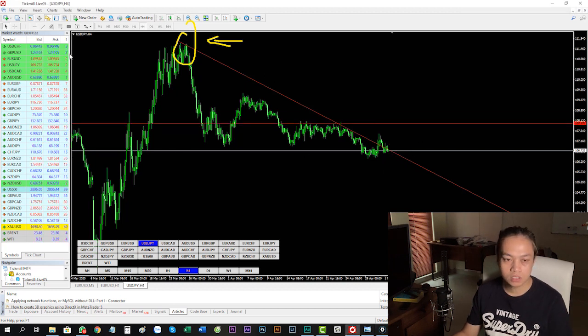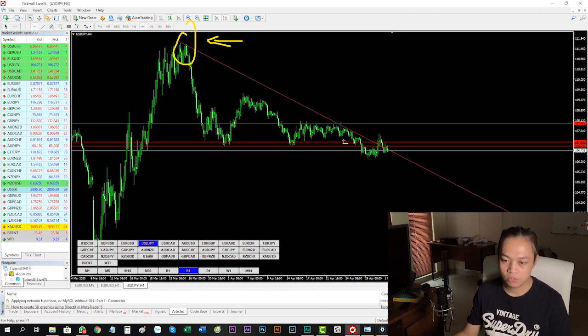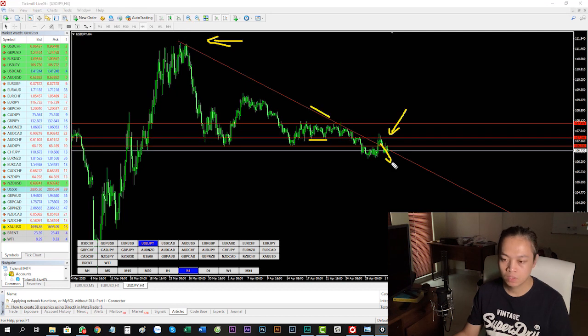Here I see support and resistance levels, especially those created from the previous consolidation area on the 4-hour time frame, starting from 14 until 26 April. We have another resistance level here. We may expect another short-term consolidation area sideways, and I would say we possibly will have this level as the support level.